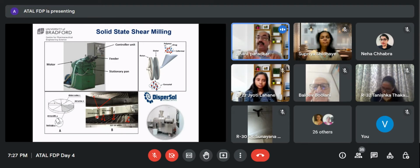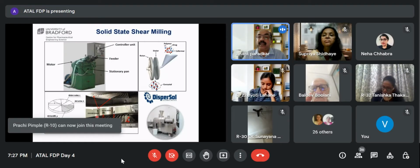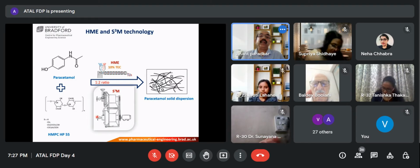Nobody knows the exact configuration in the mill, but this mill provides extremely high shear, and you can prepare plasticizer-free solid dispersions. So the same solid state shear mill can also prepare plasticizer-free dispersions, and this mill, which they call Kinetisol, is the technology. Next slide, please. So we did some comparison between hot melt extrusion and solid state shear mill.